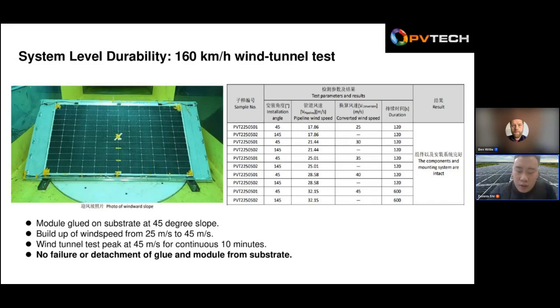This is in a laboratory, but I'd like to add some color on this point. On real life projects, depending on the gluing pattern, Sunman is certified to withstand wind loads of over 300 kilometers per hour on a 25-meter story building. So we can take more, basically.